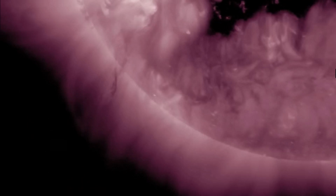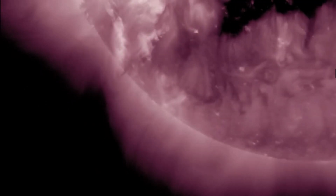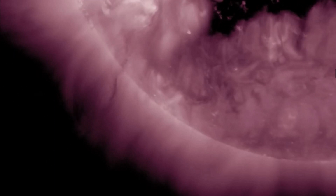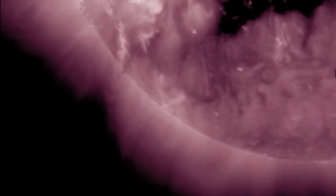As we see in 211 angstroms, there was a surrounding magnetic canopy to the filament system, and that did erupt during the destabilization of the filament. We'll watch that again here. Even without the core of the plasma releasing, the upper bulb of the magnetic arch did release.